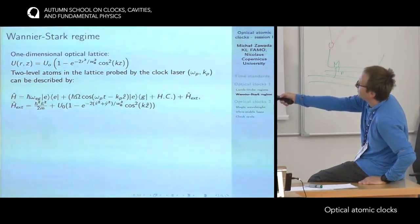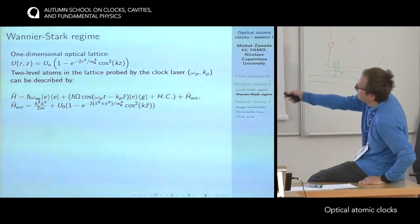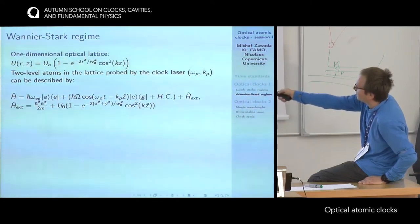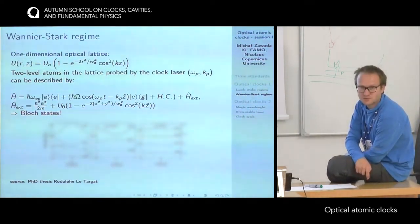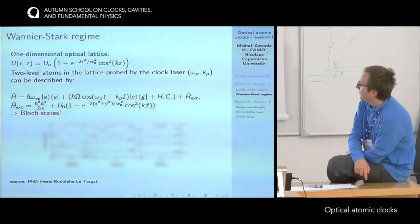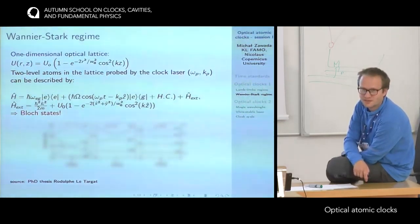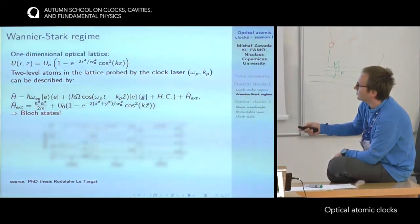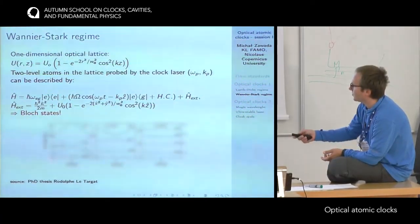And if we put that into the Hamiltonian, and we probe two-level atoms in the lattice with the clock laser with omega p frequency, we get this Hamiltonian. And this Hamiltonian, as Florian said yesterday, corresponds directly to the Bloch states known from solid state physics. And as we know from solid states, in the crystal there are no energy levels, there are energy bands. So if we go to the quasi-momentum picture from the solid state, we can have Bloch states.